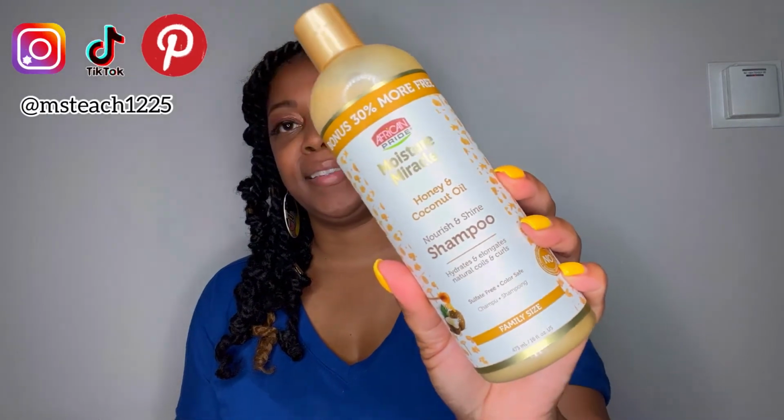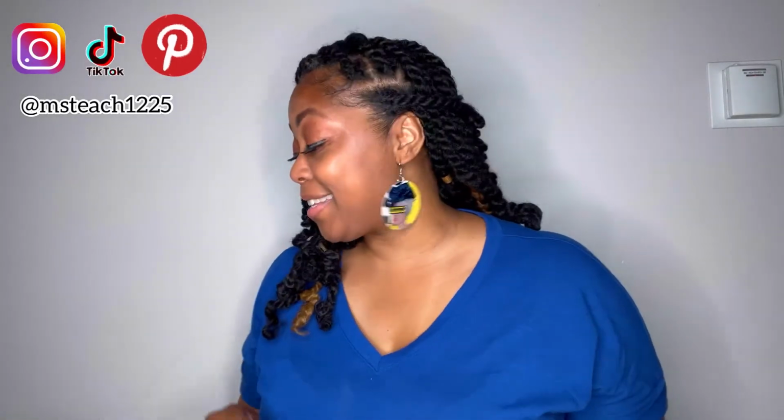And then I'm gonna have to clean this one off before I even show you guys, so give me a minute. Okay, we're back. Had to clean that bottle off because it was rough. Last but not least, we have the honey and coconut oil Nourish and Shine shampoo. So definitely excited to try this box. So stay tuned for a video of that, and also stay tuned for the next 5 boxes.